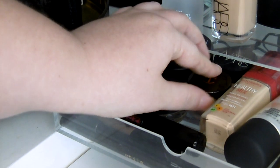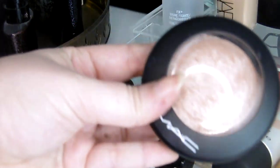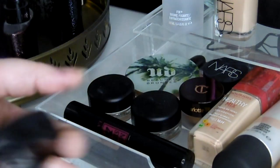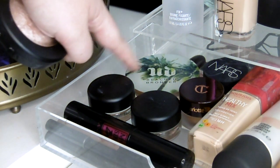Then I've got my NARS Creamy Concealer here at the back. Powder highlight, this is one of my favourites. This is Mac, of course it is soft and gentle. Then underneath that I've got the Beach Bronze by Urban Decay bronzer, love the packaging for that.